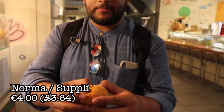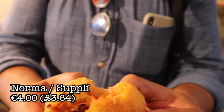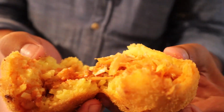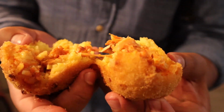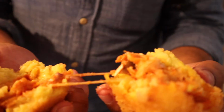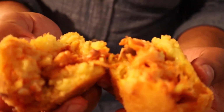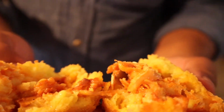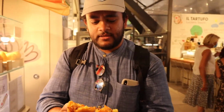Now if you open this bad boy up, you'll be able to see, wow, just look at that. Aubergine, rice, cheese. This looks delicious. Yellow rice as well. The colors in that are fantastic. It's just like a parcel. It's almost like a Scotch egg, but no egg inside, just eggplant.